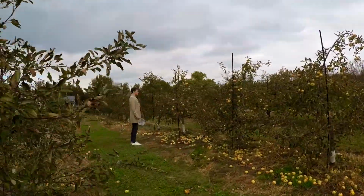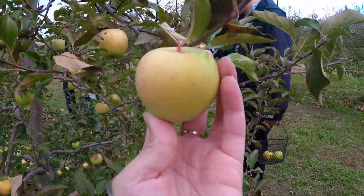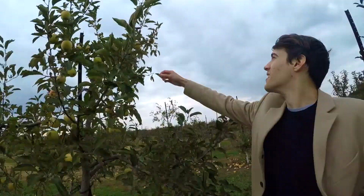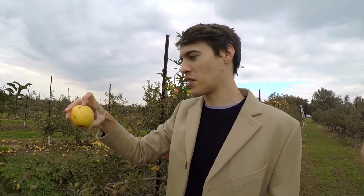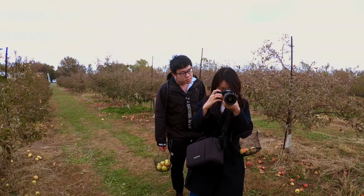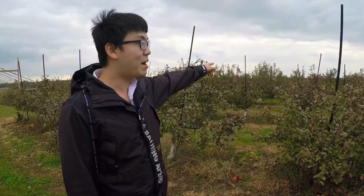Gordon! Did you get any? You're still picking, looking for your perfect one. Mm. What a beautiful little baby. It's got kind of a couple of little holes on it. More apples.